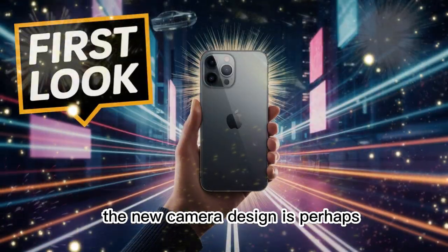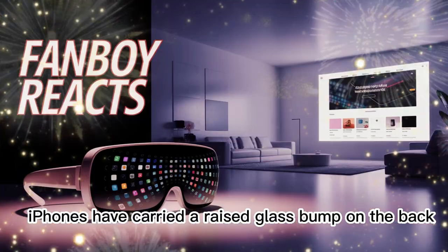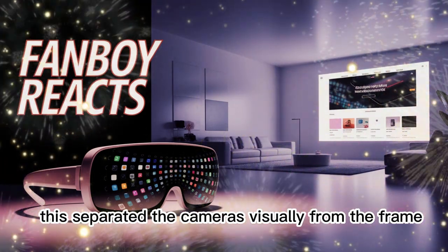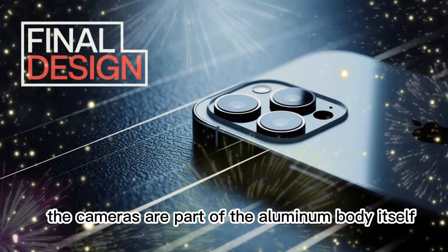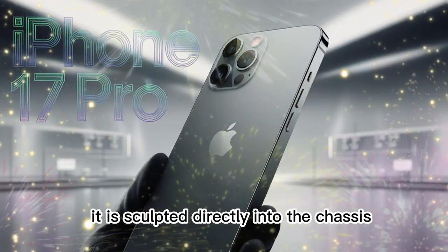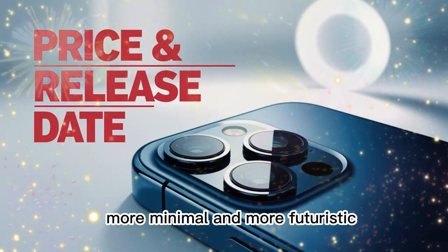The new camera design is perhaps the most noticeable external change. For years, iPhones have carried a raised glass bump on the back. This separated the cameras visually from the frame. But now, with the iPhone 17 Pro Max, the cameras are part of the aluminum body itself. The bump is no longer a separate piece of glass, it is sculpted directly into the chassis. This makes the phone look more solid, more minimal, and more futuristic.